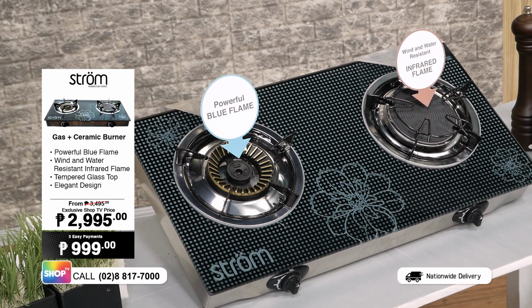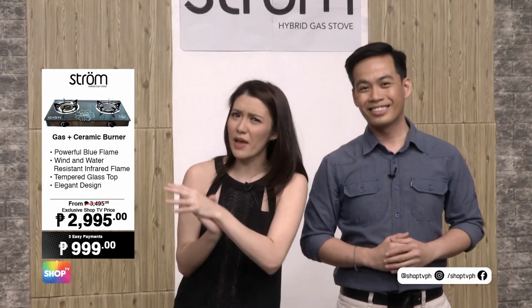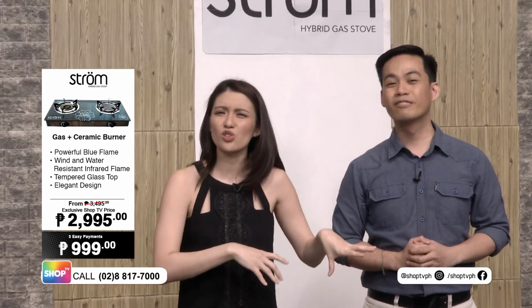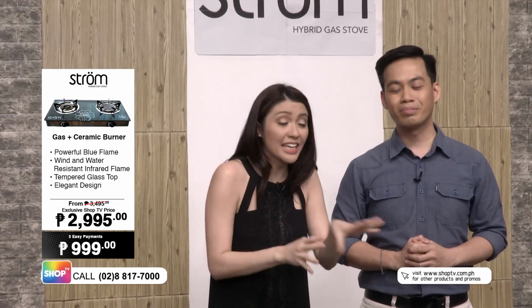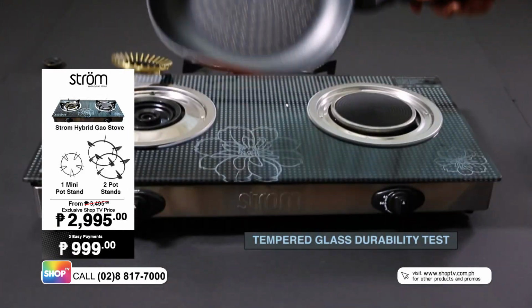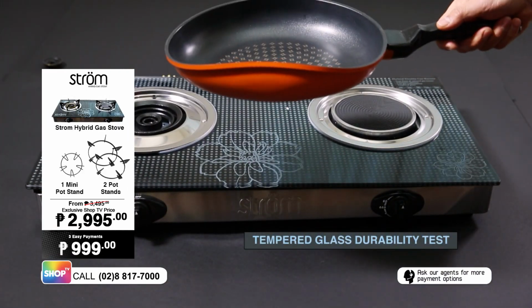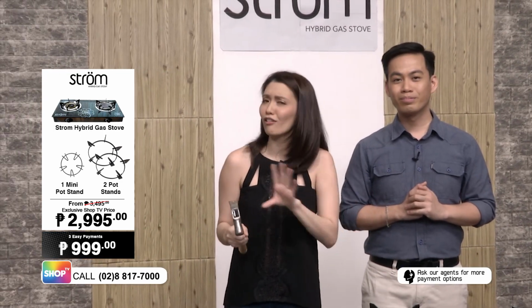Oo, kasi mainit. Correct. The other great thing about this is, as you can see, meron siyang tempered glass. So what is the benefit of tempered glass? Sa mga traditional stove made of stainless steel, di ba, napaka-flimsy niya, at saka mainit. It's so hard for you to use kasi hindi siya safe. Pero dito sa tempered glass, this is so durable and matibay. Wow, it has been tested. Matibay siya. Sige nga, subukan natin. It can withstand all kinds of heat and all kinds of pressure.